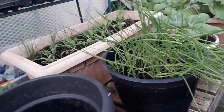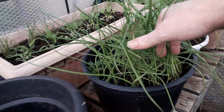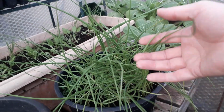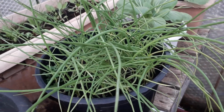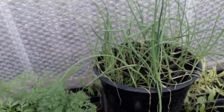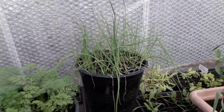I think we're going to be starting to take some cuttings off the spring onions. I like to cut these up, and I've used them in some recipes on the cooking channel, or just mix them in with mashed potatoes, and it adds that little bit of flavour to it. It's really nice. But we've got 2 of them on the go. There's one there as well. They're both looking pretty good.